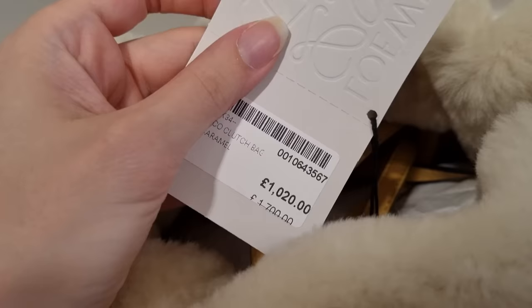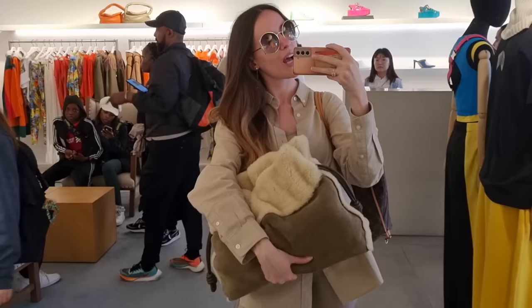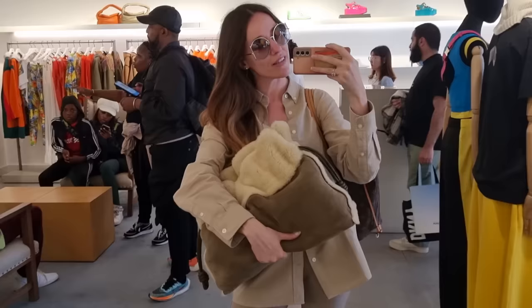And guys, it's only £1,000 for a shearling bag. That's rare and it feels beautiful. I have to show you the massive one too, because why not? Look at this monstrosity. This really is a cushion, guys.